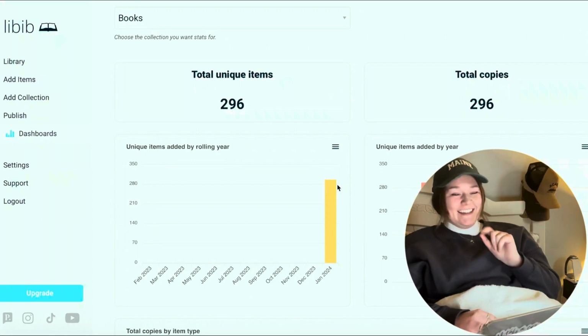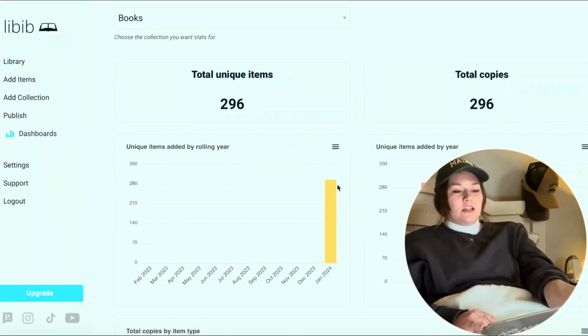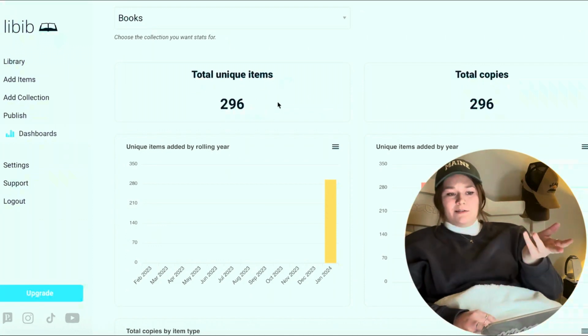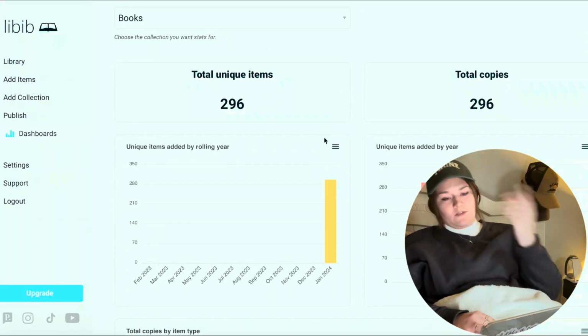That's crazy. But you can also do it based on unique items. I think whenever you go into your description and you edit your book, you can put down if it's a special edition or something like that, so you could have more. I didn't do that, so mine just says the same amount as what I have in there.